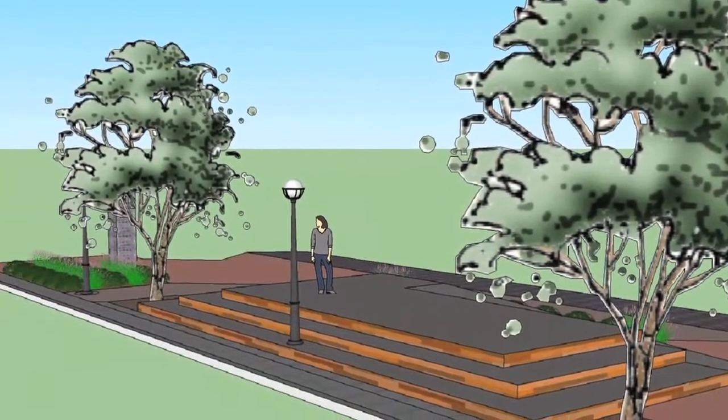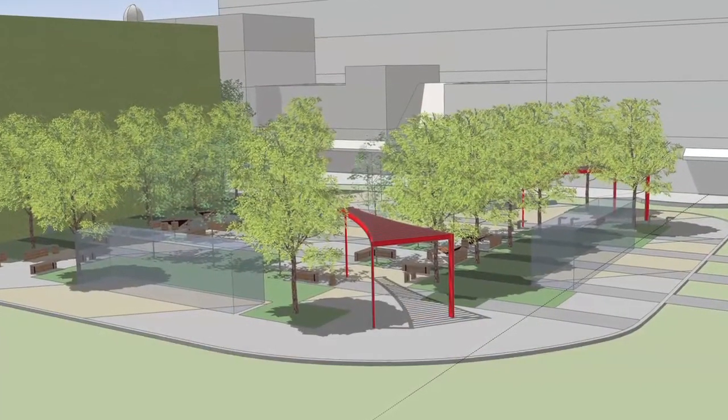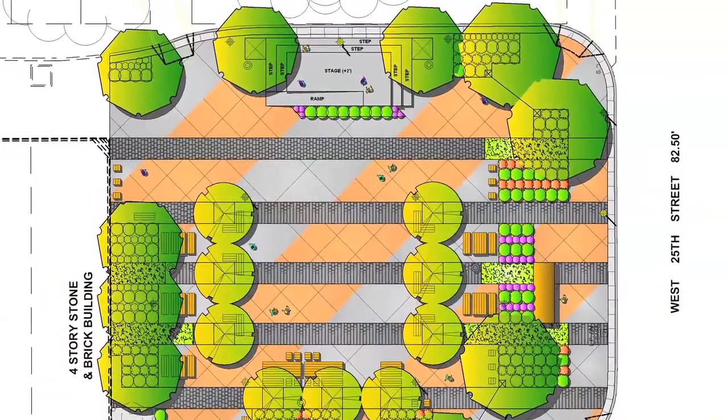We're going to have a lot more programmable space, and we're going to be able to draw from the energy that's at the West Side Market into the park to have activity on the weekends and during the week and in the evenings. It's sort of all different levels of terrain. We're going to be leveling it so that it's a flat plane across the whole scope of it, which is nice also just because it's a tiny park, so having fewer layers will, I think, facilitate ease of use.